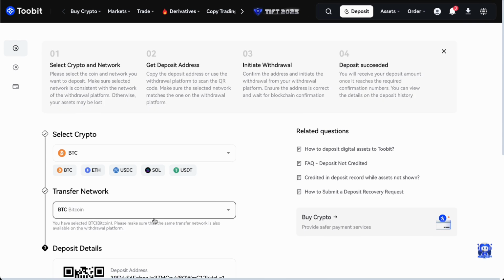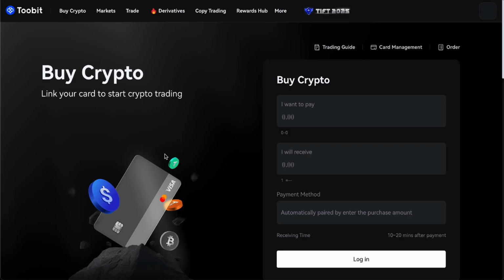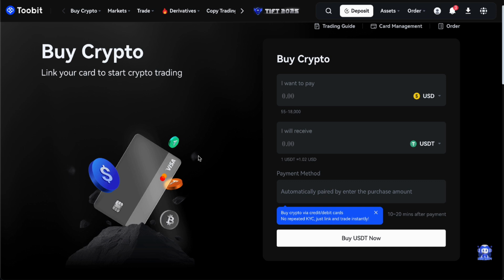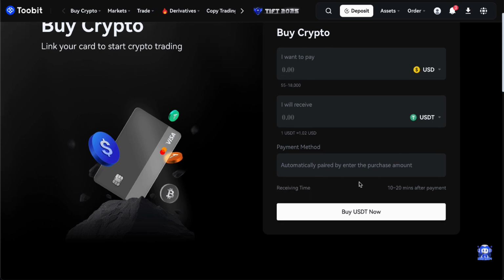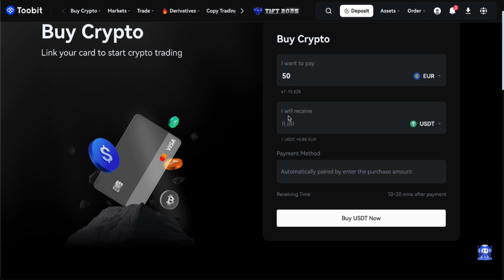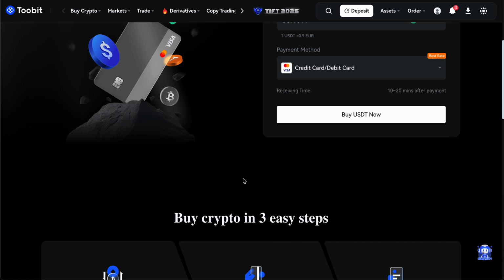But what's really great for beginners is that you don't actually need to already own crypto to get started. Toobit allows you to buy directly with fiat, meaning your local currency. This can be done using a credit card, a debit card, or even a bank transfer, depending on which option is most convenient in your country. The interface will guide you through the process step by step. You simply choose your currency, select the amount you want to buy, and confirm the transaction. In most cases, the funds will appear in your funding wallet in just a few minutes, so you can literally go from zero to trading in under an hour.